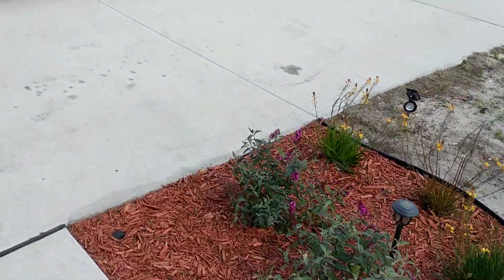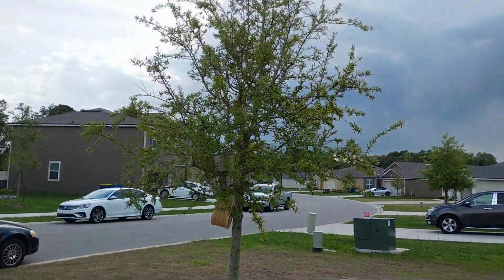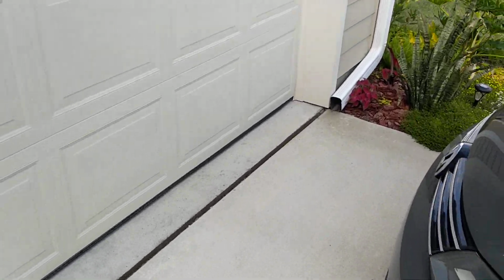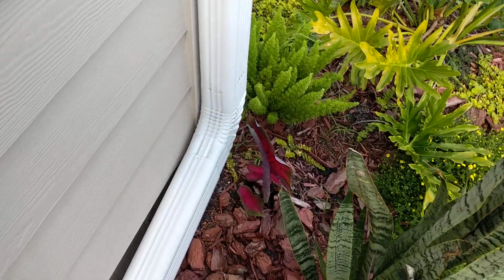That guy is playing some music. So got my oak tree, pretty tall. And then this is probably, whoa, look how big that guy is.